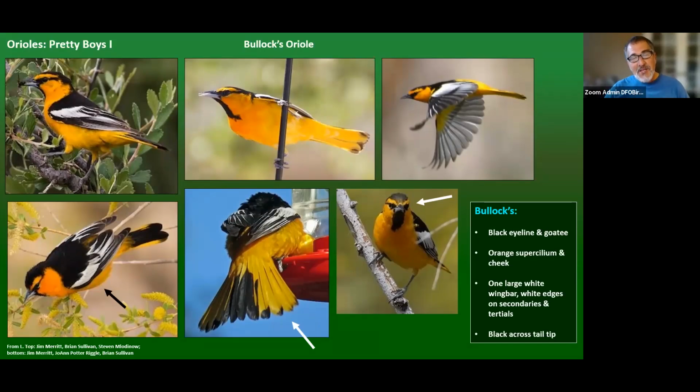Now, the identification is relatively easy when you get a good look. We see the things that stand out for us here that are distinctive to notice for the Bullock's oriole. The males have a black eye line and a black goatee. So I'm calling that black area down the throat a goatee because it's kind of narrow down the center part of the chin and the throat. So distinctive face pattern there for the Bullock's oriole.